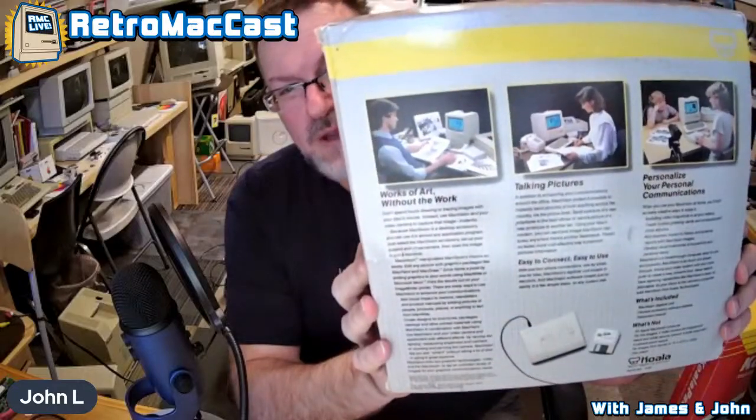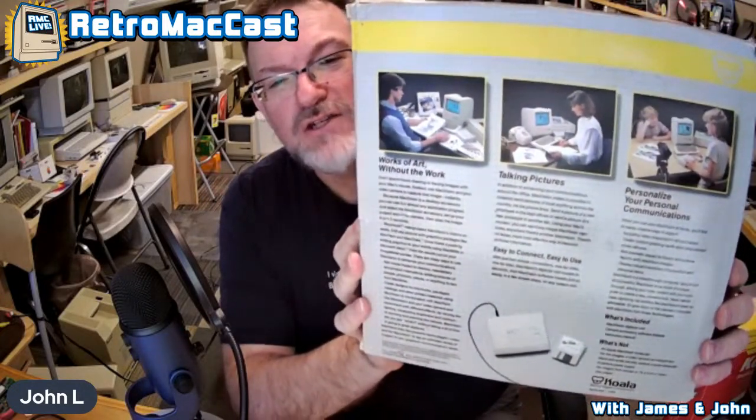And let's see the back. What does the back show us? It just shows various setups, things you can do with it. People dressed up in front of computers taking pictures, works of art without the work, and personalize your personal communications. Nice. Boy, I wish I would have had one of those growing up. I know, they're really cool.